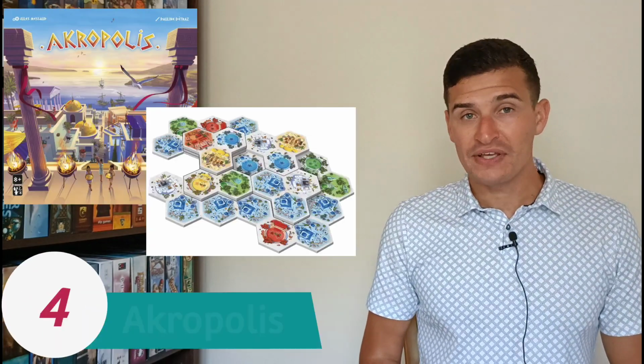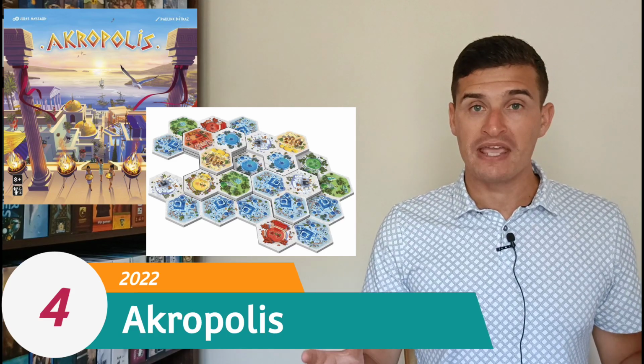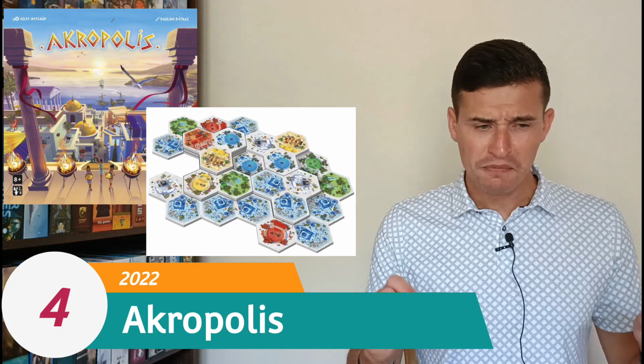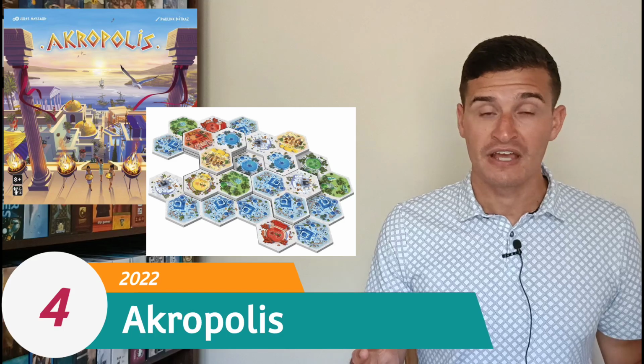At number 4, I have Akropolis. Now this light tile placement game really did come out of nowhere for me. Wasn't sure what to expect, but you know what, this game is rock solid. And it's almost like a hybrid of a bunch of tile placement games that I already love.